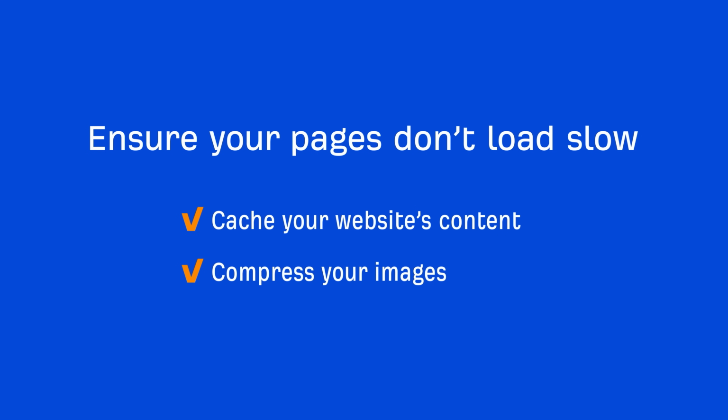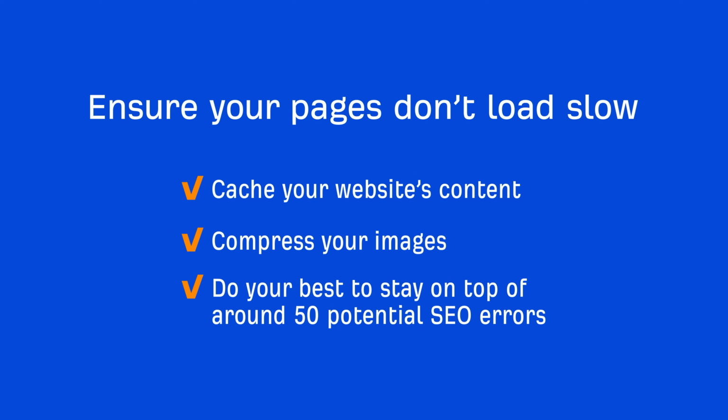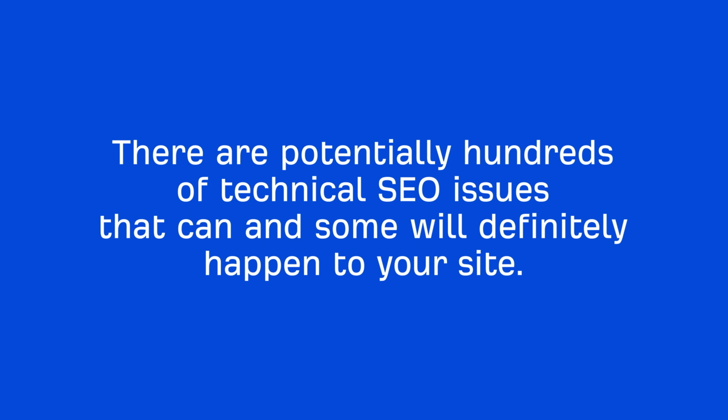And the final thing I want to talk about is to do your best to stay on top of around 50 potential SEO errors. Trust me, it's not as bad as it sounds. There are potentially hundreds of technical SEO issues that can and some will definitely happen to your site.